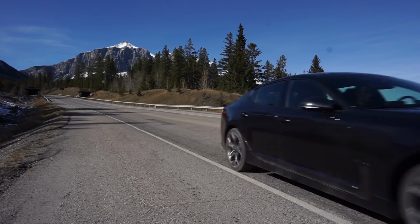All right, so you ready? Yes? This is a Kia. No way! This is the Kia Stinger GT. Now, this car is meant to invoke that exact reaction. Oh, that's awesome.